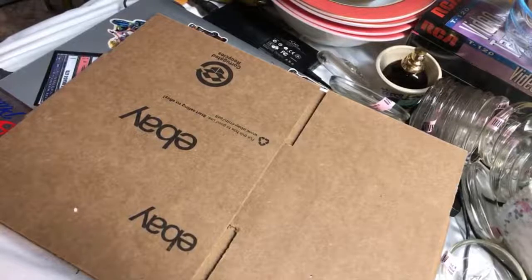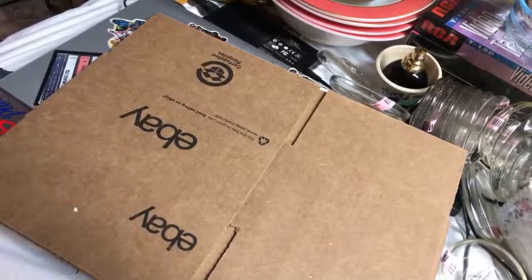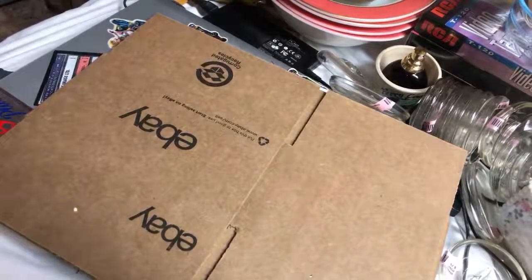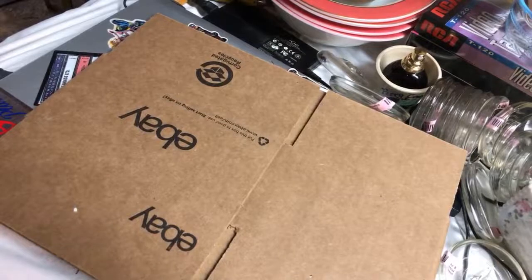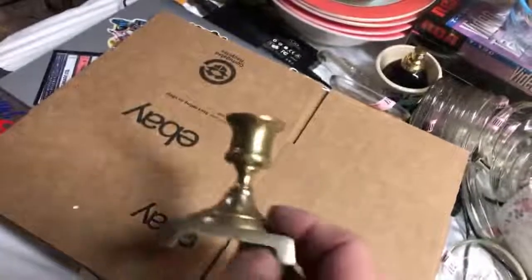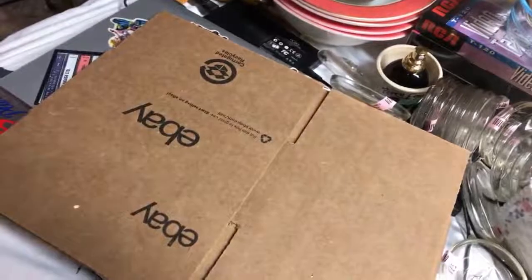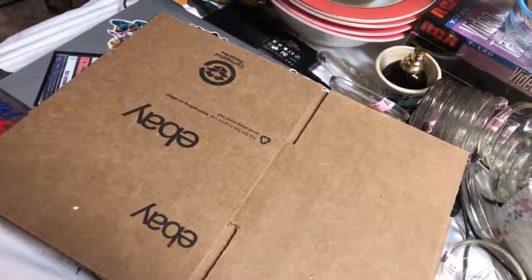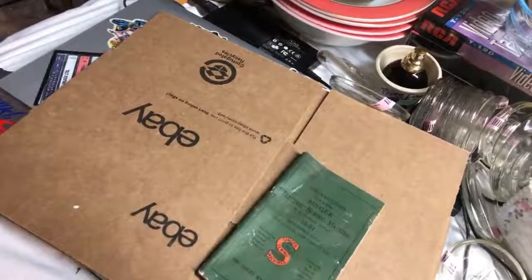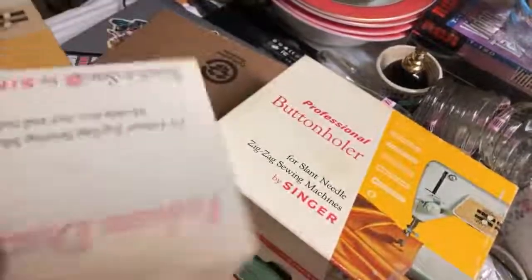Okay. What did he... Oh, this was a box that had... Free here on this free table that he had. I got another one of these. And then this stuff. Singer. A little Singer book. And then a bunch of... There's a button holder, which probably isn't worth anything.